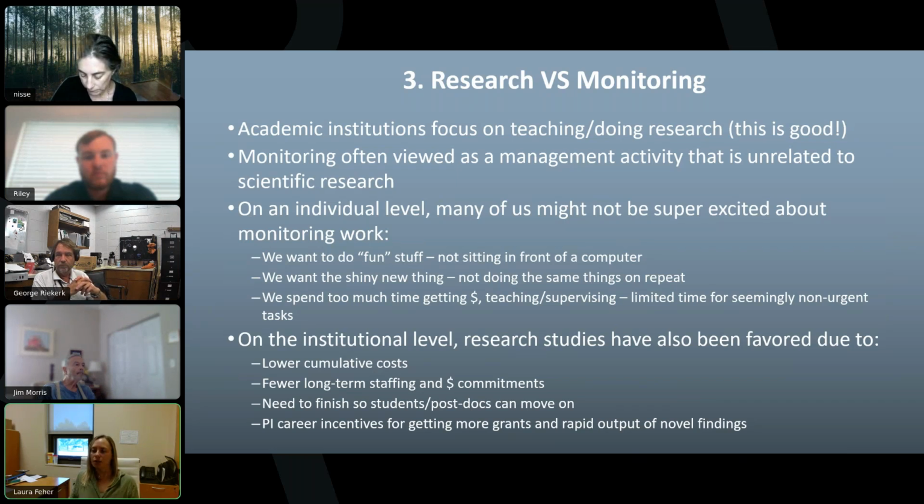Also, on a personal level, I think many of us might not have necessarily been super excited about doing monitoring work, because when we think about our science careers, we want to do the fun stuff, right? Not something like sitting in front of a computer. We want to be designing new studies. We want to be out in the field. We also like pushing the science forward, doing new things, not necessarily doing the same things on repeat, which is really kind of a necessary part of monitoring.